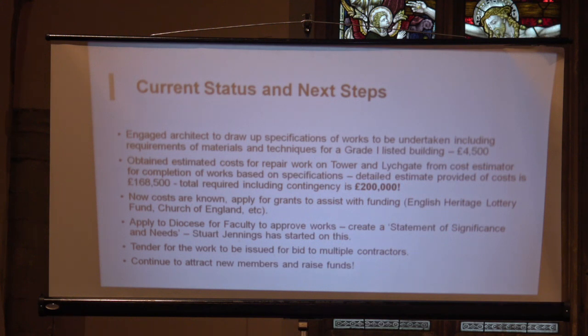Yeah. John? Is it your intention to engage a professional project manager? Yeah, it's a good question. I think in the costings they don't include a professional project manager.